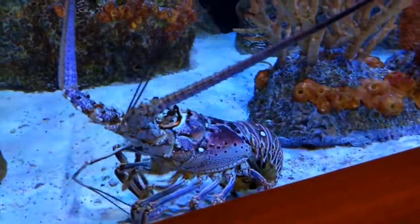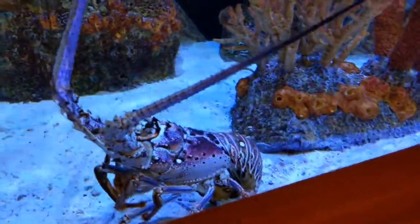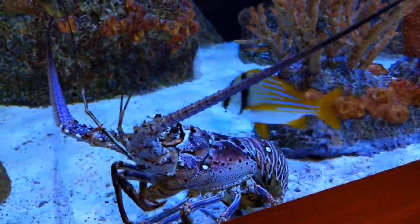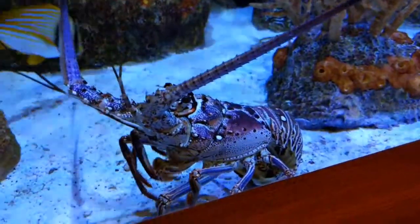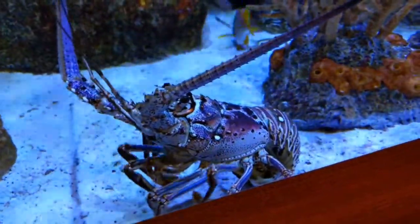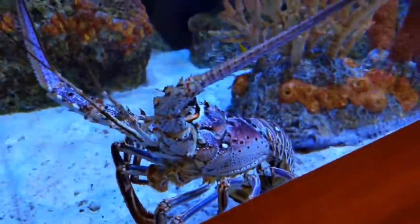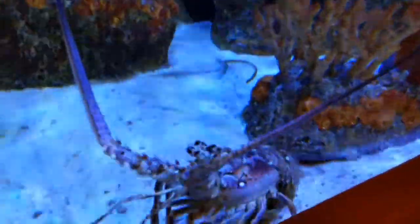Did Phyllis ask you that before she named him, or was it just a lucky guess that she gave him a male name? I think we had discussed it when we were naming our lobster. We knew that he was a male and that he needed a male name. And everybody knows the iconic Larry the Lobster from SpongeBob, so it was just a fitting name for him.